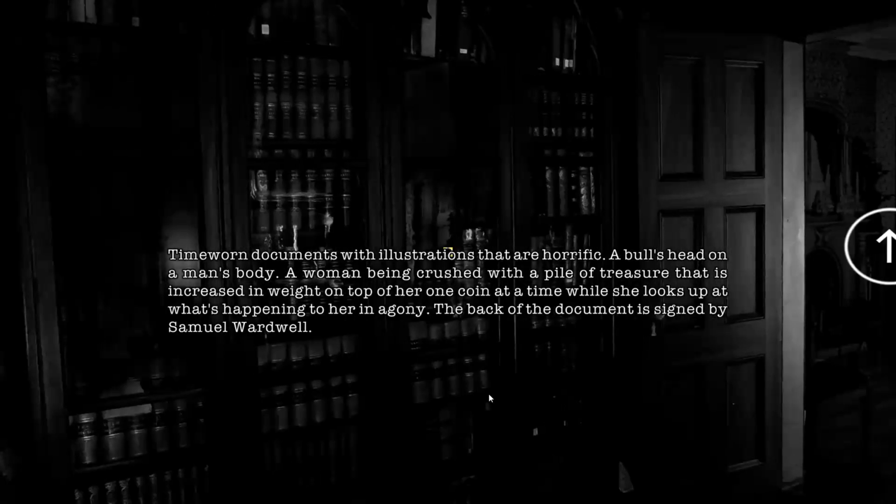Time-worn documents with illustrations that are horrific. A bull's head on a man's body, a woman being crushed with a pile of treasure that increases in weight on top of her, one coin at a time, while she looks up at what's happening to her in agony. The back of the document is signed by Samuel Wardwell.